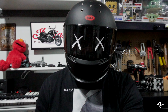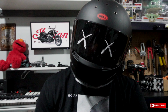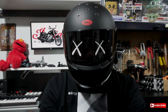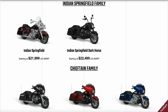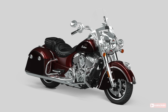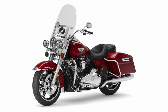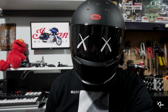Then you go into the next lineup, which is literally getting ridiculous at this point. Like, what the heck? So the Indian Springfield family, the Springfield, also known as the Road King copy. You got the Indian Springfield family. The first one is the Indian Springfield, which is exactly the same as the standard Road King. It even has the passing lights on it, the windshield, the bags. It is a Road King with an Indian badge.